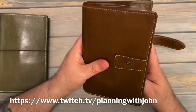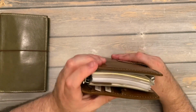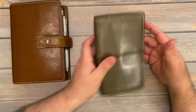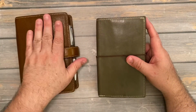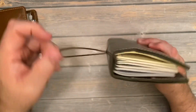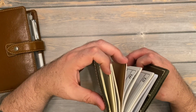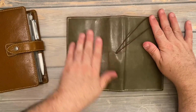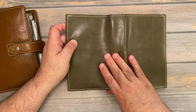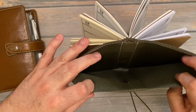So I've pulled my personal planner out, and I forgot how much I love this thing. Really love it. And because of the size, I've always loved the personal size, whether it be in rings or in the Traveler's Notebook. And this is an old Foxy Fix Traveler's Notebook that I got, gosh, back in 2018, 2019. It is a spice leather. The color is called Time, and it is the one with the large back pocket.